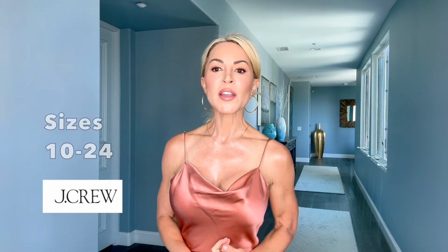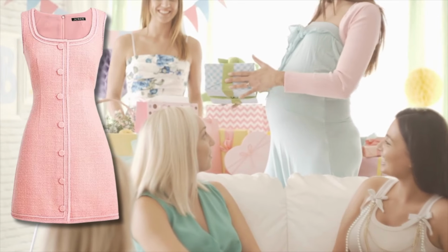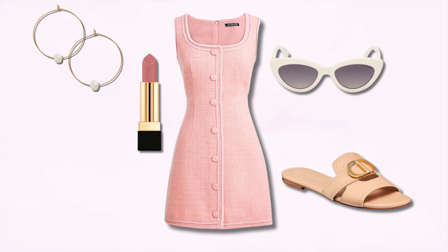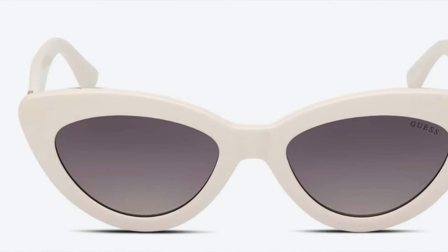I love this dress. Best, this is a J.Crew top rated product. It is on sale for $200, available right now in sizes 10 through 24. This would be perfect for a baby or a bridal shower, and even for a chic Sunday brunch. Pair it with a chic little sandal and just wear it around town as a cute day dress. Add ivory rimmed sunnies and a lady bag for that more retro modern look. I think this looks really cool.